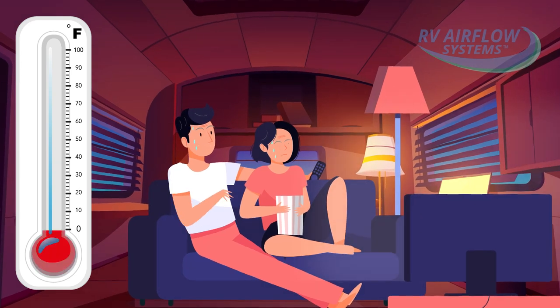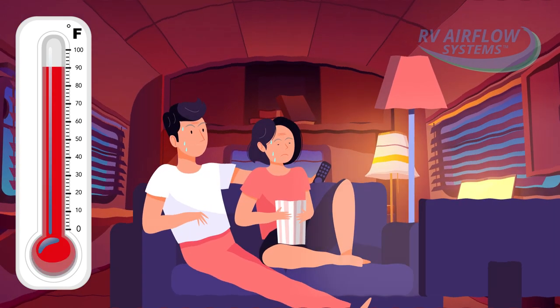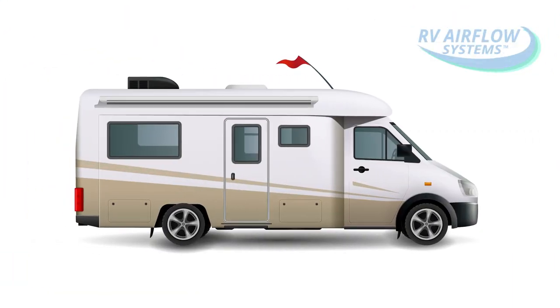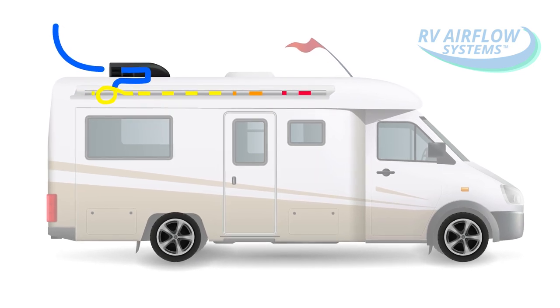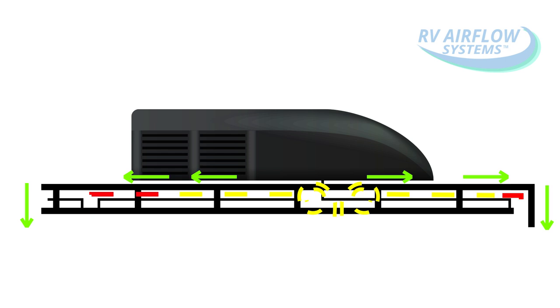Meet Richard and Joanne. They love their RV and the freedom it gives them to explore the world, but they were frustrated at how long it took their air conditioners to cool their unit. With most RV air conditioners, air flowing out of the rooftop AC unit into the ductwork creates turbulence that impedes airflow. And the ductwork layout means airflow varies greatly from vent to vent.